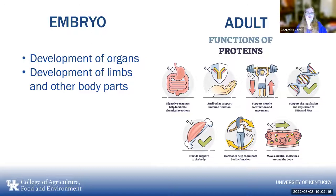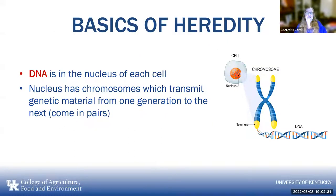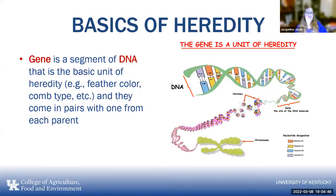So when it comes to combs, how are combs developed? The DNA produces protein, which helps to direct the development of the embryo. And DNA is in the nucleus of each cell. So the nucleus has chromosomes, which transmit genetic material from one generation to the next, and they come in pairs. And the chromosomes are made up of DNA. A gene is a portion of that DNA. So it's on the DNA molecule, and it's the basic unit of heredity. So it determines feather color, comb type, and whatnot. And again, they come in pairs, one from each parent.